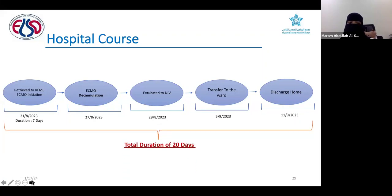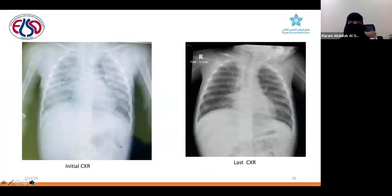So we can say that the total duration for the management of this patient from retrieval to discharge home was around 20 days. We can compare the initial X-ray from the referral hospital and the latest X-ray of the patient, and see the difference in the aeration and the improvement in the infiltration.